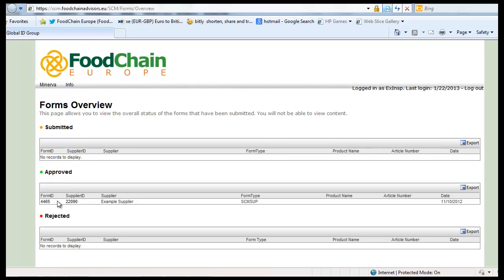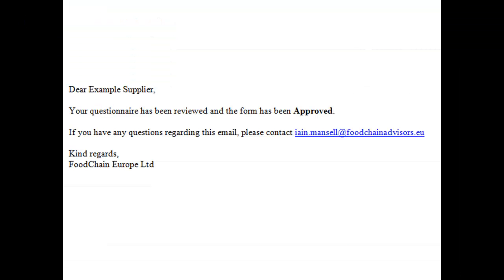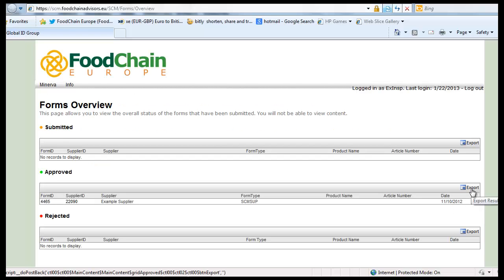form has moved from Submitted to Approved, and the supplier will receive an email informing them that the form has been approved. If you look here, you can export this information to an Excel spreadsheet. This can then become your approved supplier list for BRC purposes.